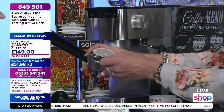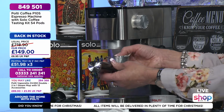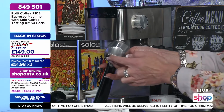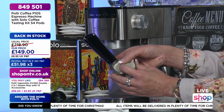Now, that is your coffee. It's completely compostable. It goes straight into the little tamper that you see there. You lock it onto the machine, and you can either have 1 or 2 cups when you're using your ground coffee, or just the solo cup when you're using your pods that you see there. Because if you have a favourite ground coffee, that can go in there as well.